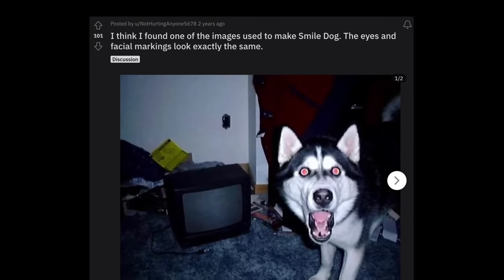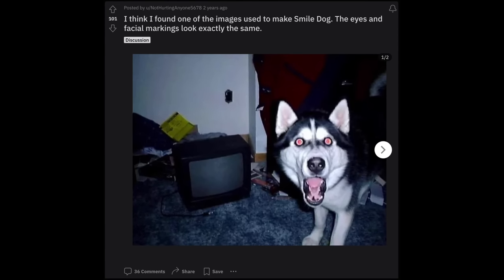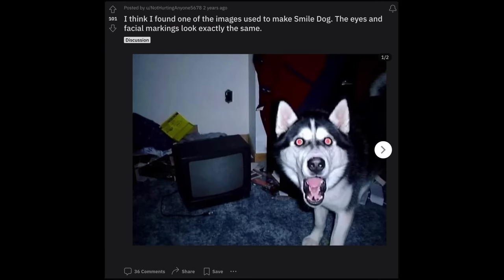Reddit user NotHurtingAnyone5678 made a post about an image saying, "I think I found one of the images used to make Smile.dog. The eyes and facial markings look exactly the same." Subsequent edits attempting to recreate this image from the picture proved successful, however the background didn't match up. Fortunately, somebody else found the original image of the curtains. The earliest trace I could find of this image was from a French blog in 2008. The other two images seem to be complete mysteries for now.